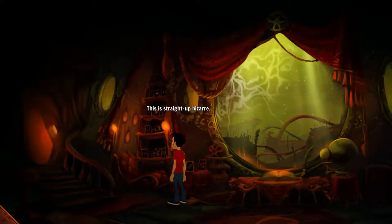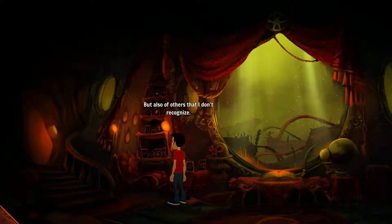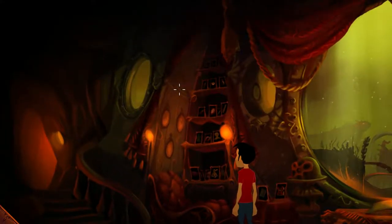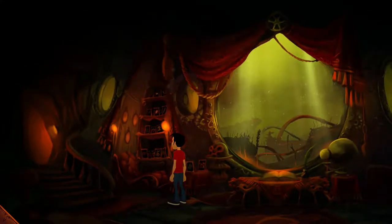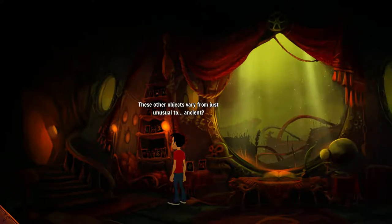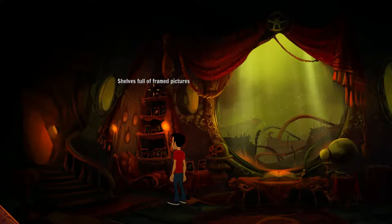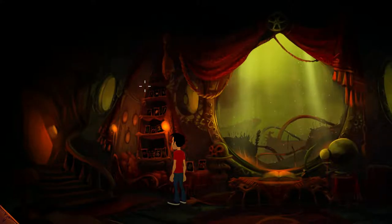This is straight up bizarre. There are framed pictures of some objects I've come across ever since this whole adventure began, like the exploding package and Priscilla's doll, but also of others that I don't recognize. These other objects vary from just unusual to ancient? What's the point of all this? Who the heck could this strange place belong to?